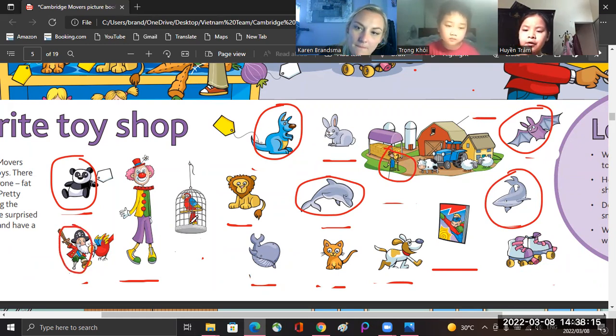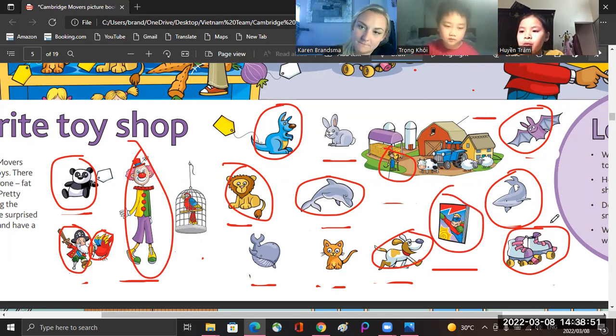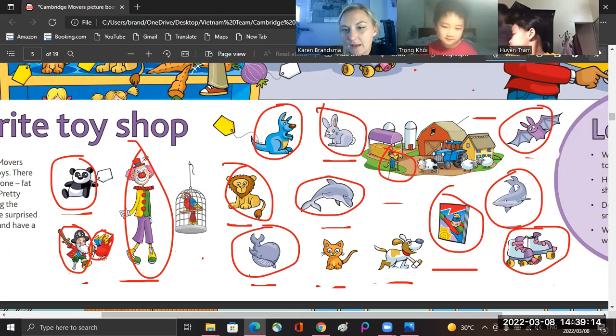Tram? Pirate. Okay. And Koi, what is next to the pirate? Parrot. Yes. Pirate and parrot. Okay. Tram, what is this? Cow. Very good. Koi? Lion. Tram? Pet puppy. Very good. Koi? Roller skates. Okay, Tram? Comic book or comic. Okay. Koi? And Tram? Whale. And Koi? Cat. Okay, it's a kitten. Kitten. Okay, so a baby dog is a puppy and a baby cat is a kitten.